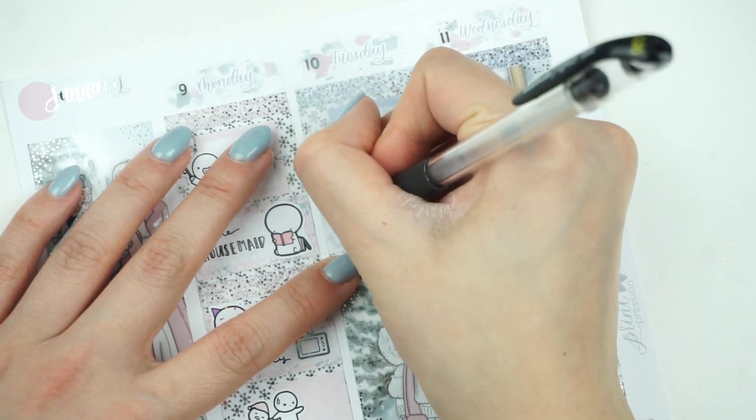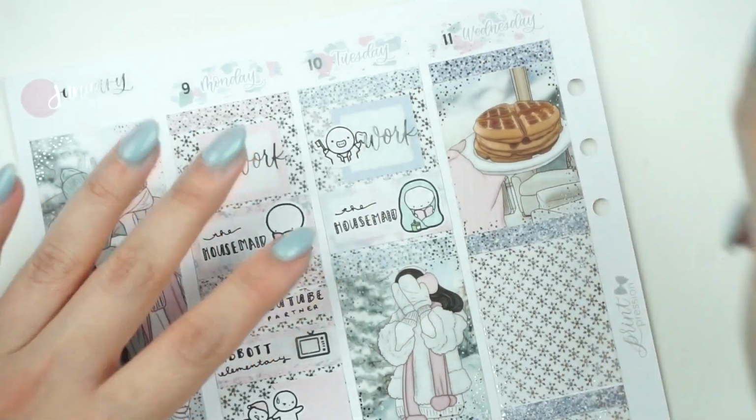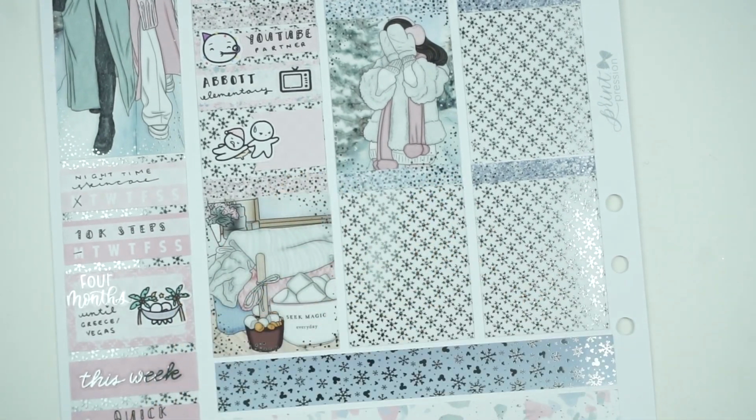Then I got home and I got some Happy Mail from Amazon, which was some of the bathing suits that I had ordered for Greece. Spoiler alert, none of them fit right because they just don't.